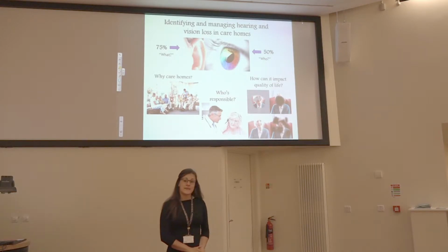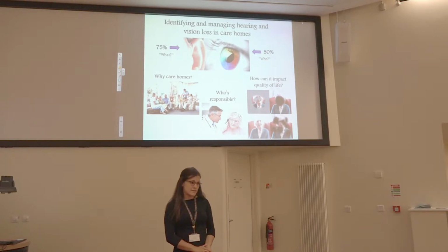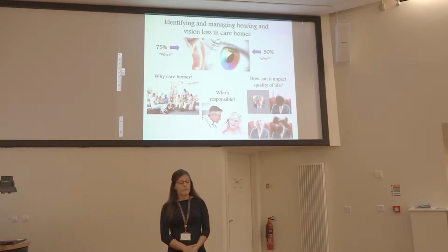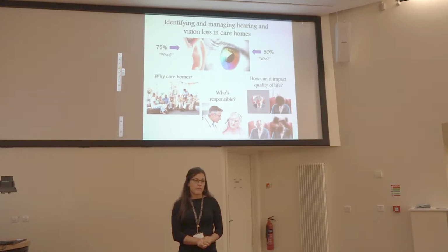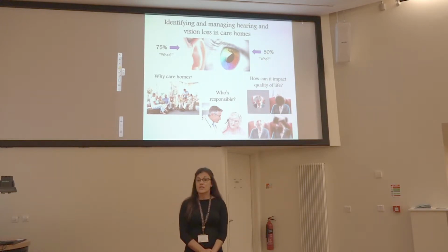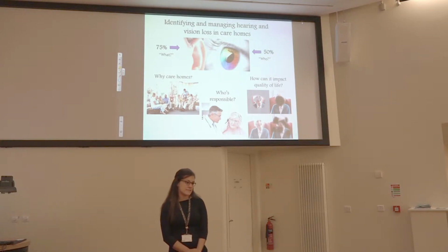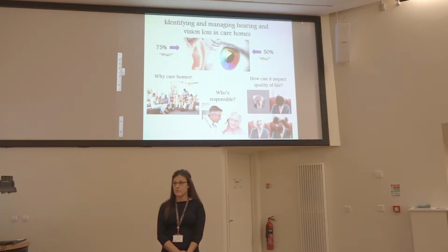In fact, it's estimated that 75% of people in care homes are living with hearing impairments, and about 50% are living with visual impairments. However, many of these go undetected, and those that are identified have difficulty managing their own aids due to cognitive decline or physical incapabilities, dexterity for instance. So whose responsibility is it to identify and manage these hearing and vision impairments?